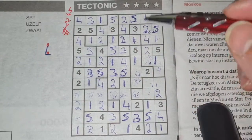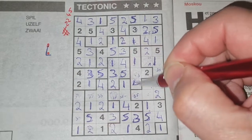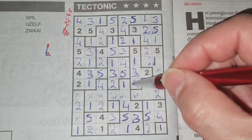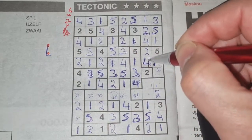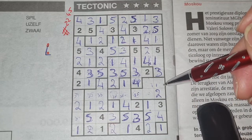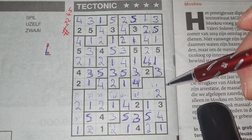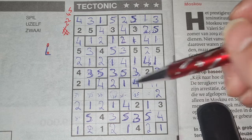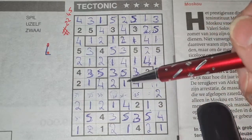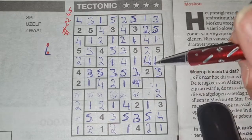Alright. 4 and a 3. We have a 4 here, no 4 there. 4 should be here and a 3 goes there. And these two are connected. We have a 4 here, so this should be a 4. And this should be a 3. Yeah. Let me see. 3, 4, 3, 5. Okay.